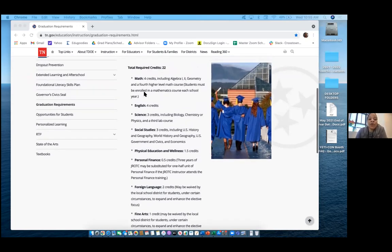Your next 4 credits that are required are your English courses. You will have English 1, 2, 3, and 4. There's no way around English. That is your end all be all, okay? These courses you want to pass all the time. This is a class that will fail you. If you fail English in any year, that will not allow you to be promoted. So these 4 credits in English are very important.